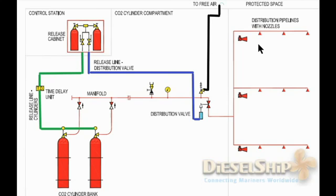So in order to flood CO2 inside the engine room, as a matter of fact, the mustering should be done in the muster station, head count, order from the master, and then with all confirmations with respect to your company policy, the master will give orders to the chief engineer to release the CO2. And it is the chief engineer who has to release the CO2 into the engine room. And let's see what are the components inside the valve control station.